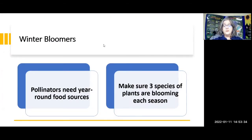So let's talk about some of the flowers. I said you should try to have 3 species that are blooming in each season. I'm going to cover a few of the plants that'll bring you flowers in the winter. There's more than this, and I'm sure you can go out in your yard and see what you have. And some of them might be doing just fine, but if we get a good freeze, they'll be frozen to the ground before they come back. But let's talk about what you can grow this winter because pollinators do need year-round food sources.